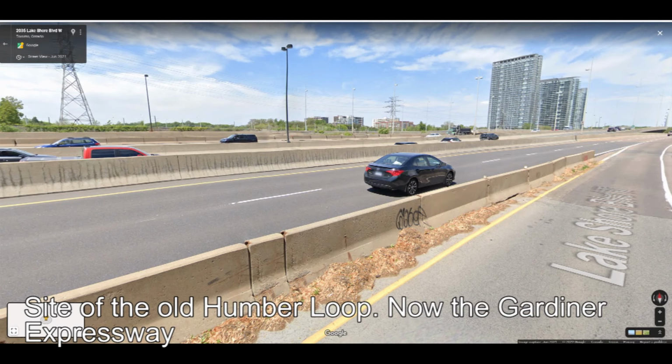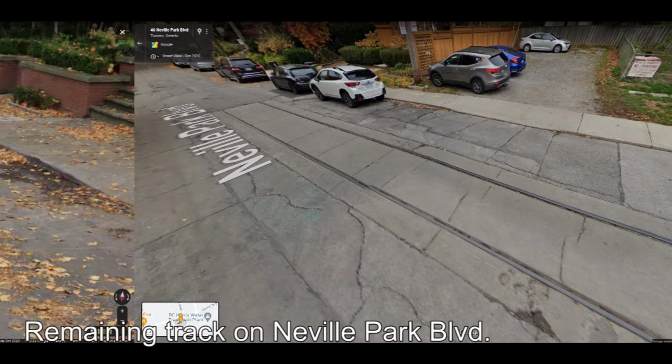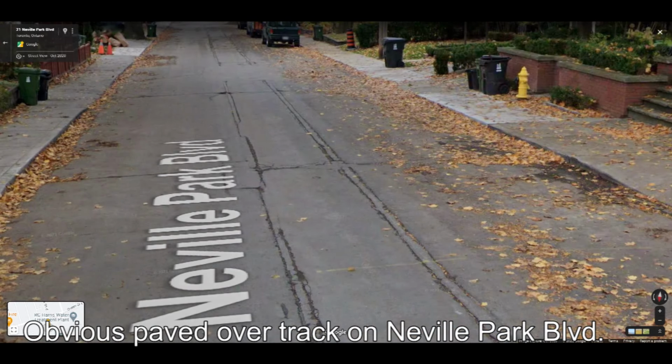While the line may still be in operation, there is at least one ghost of its past still lingering in the city. That ghost being a small stretch of track along Neville Park Boulevard, the former Y used by the line before the construction of Neville Park Loop. The Y was disconnected from the network in 1989, although you can still not only see a section of track, but you can even see the rest of it that was paved over but is now slowly coming back to the surface.